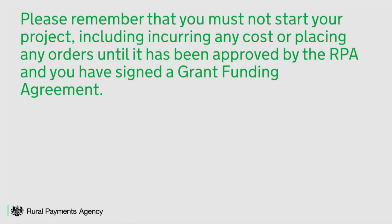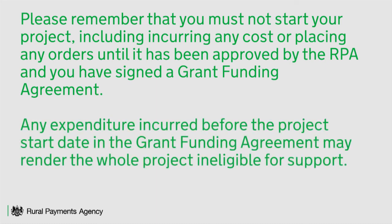Please remember that you must not start your project including incurring any costs or placing any orders until it has been approved by the RPA and you have signed a grant funding agreement. Any expenditure incurred before the project start date in the grant funding agreement may render your whole project ineligible for support.